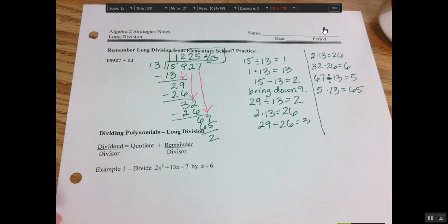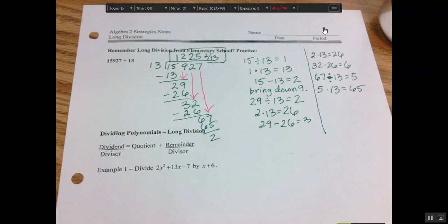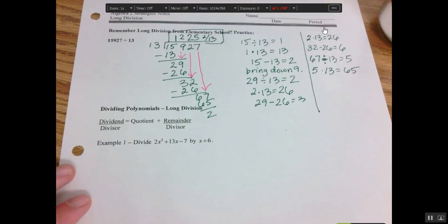All right, questions on the long division before we do polynomial division? The steps are the same, but because you've never seen it before, it just looks weird. It is not that easy. I didn't say it's easy. I said the steps are the same. So it really is the same steps. It just looks different. Okay.